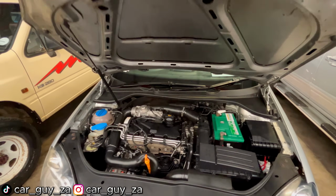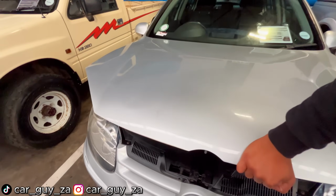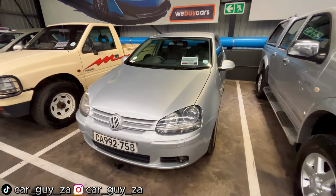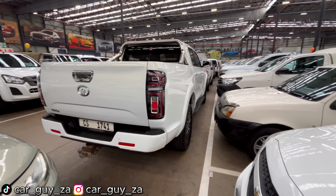So guys, this is another vehicle for today. Oh yo, come on boy. Yo, damn. Just look at the size difference between the GWM and a Ford Bantam.